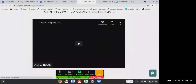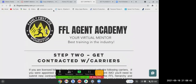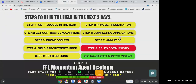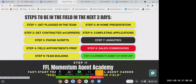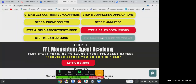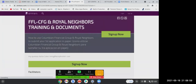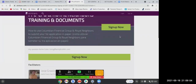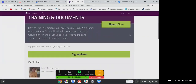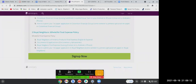Now, what's really important is that you could start selling on day one. Okay. You can start producing with the carriers on day one. Going here, you go straight to step 10 using paper apps, using Royal Neighbors and CFG. If you want to be able to do that process, all you have to do is sign up with that particular process, and then it clearly goes through step by step with you, so you can start writing then.